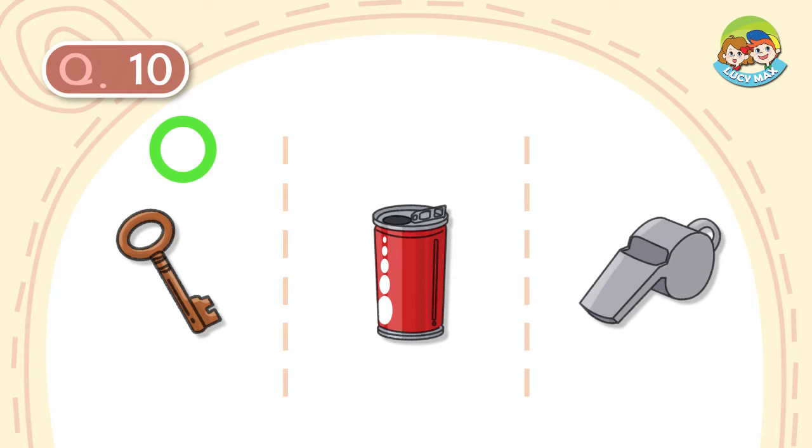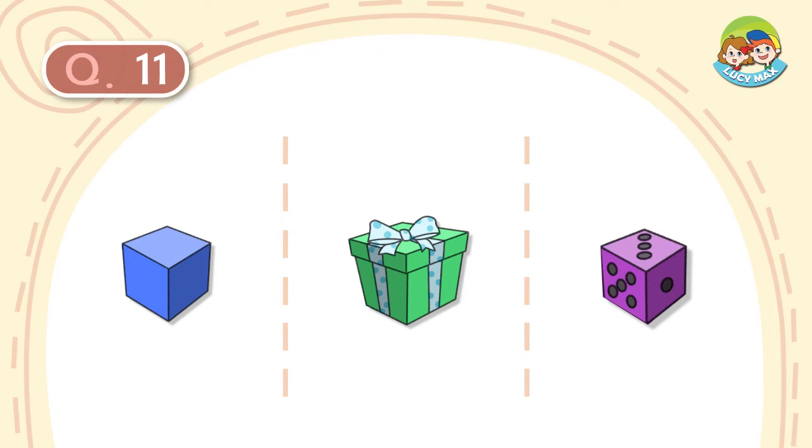Question number 11. It is a cube. It has spots on each side. We use it to play a board game. What is it?